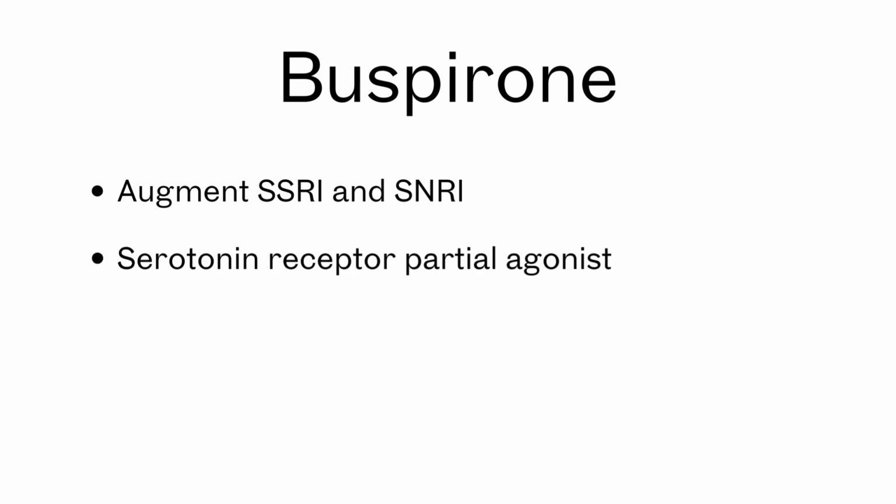The second option for anxious depressed patients is buspirone. You can use this as an augmentation to an SSRI or even SNRI, which we'll talk about in a few minutes. This medication is a serotonin receptor partial agonist, which means, in simple terms, it affects serotonin receptors moderately. This medication is good for patients that are depressed and anxious. The only drawback with this medication is that it has to be given 3 times a day because the half-life is only about 2 to 3 hours.